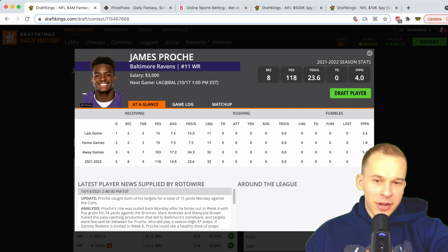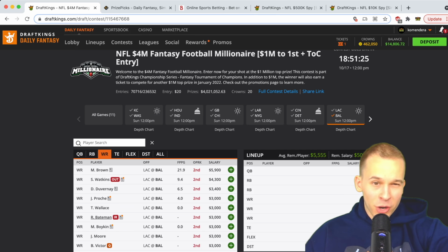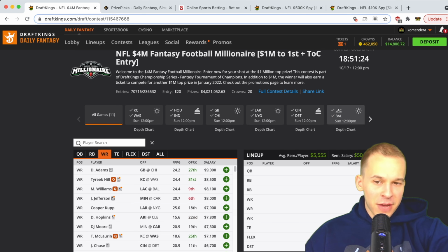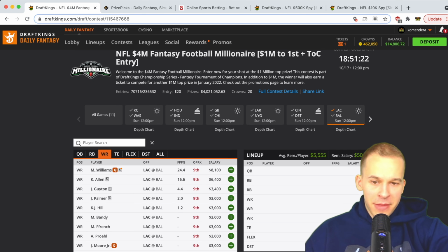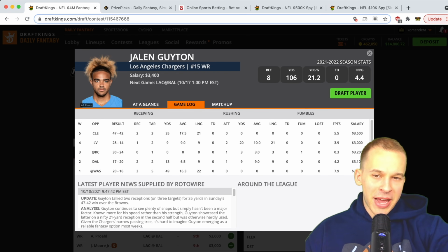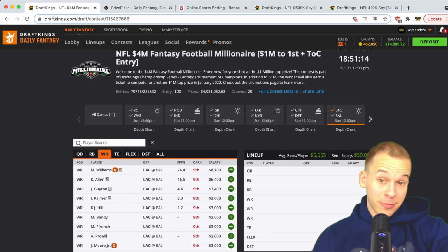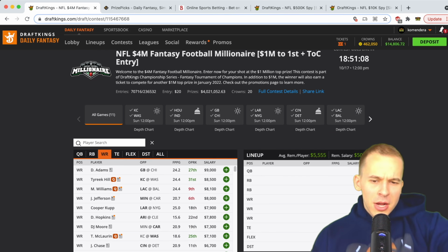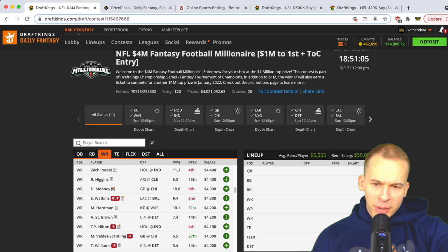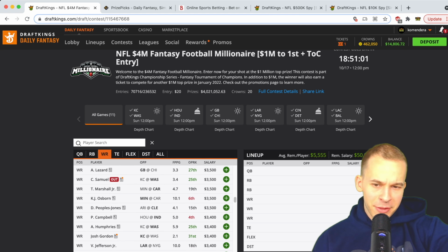Could you roll the dice on a guy like James Proche? Sure, but again, what's going to happen with Bateman? How much work is he going to get? And then the opposite side for the Chargers, if Mike Williams is out, I think Guyton makes for a pretty solid play at only 3.4. He's been playing a good amount of snaps, but hasn't really got a ton of targets. But with Mike Williams out of the offense, if he doesn't play, you would think Guyton should get more opportunities there at only 3.4K. So those two, I think, are viable plays, sub 4K, and some depending on injuries. But other than that, not a ton you're going to feel amazing about.